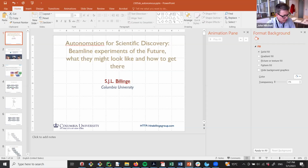get his going. So while Simon's firing up, I'll just say, I know that Simon's been thinking about this problem for at least a decade, because that's when he and I started talking about it a little bit in another context, and has been turning thinking into doing. And so I'm looking forward to hearing what he has to say about how autonomous and automated research at synchrotrons will take place. He calls his talk "Automation for Scientific Discovery, Beamline Experiments of the Future, What They Might Look Like and How to Get There." So Simon, the floor is yours.